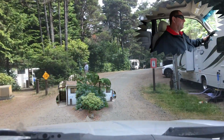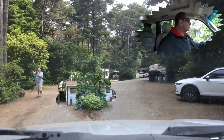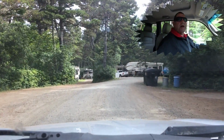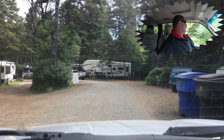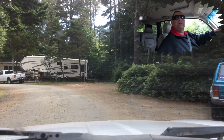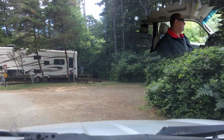The thing I gotta say about this place, there's not enough restrooms and showers closer to your campsites. It's quite a hike to go up to the showers and the restrooms from your campsite here at this one. If you need to be by the restroom and everything, you need to maybe think about that when you come to this campground.